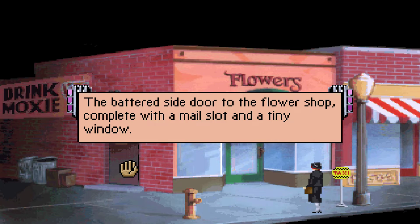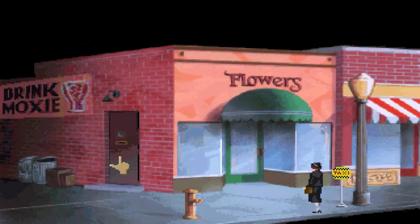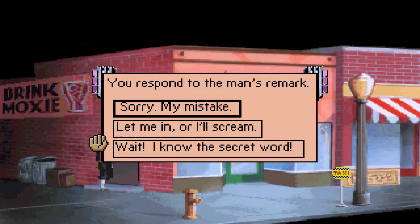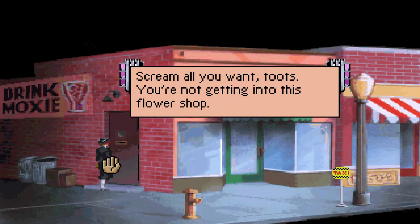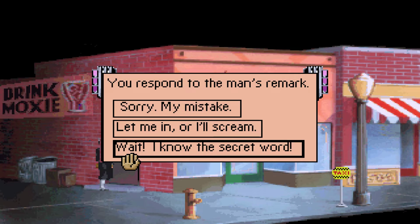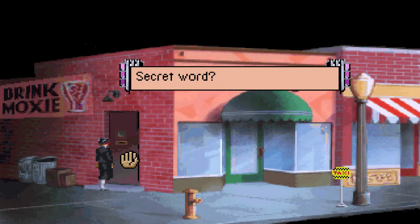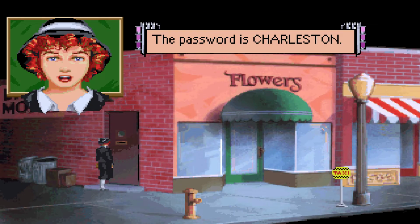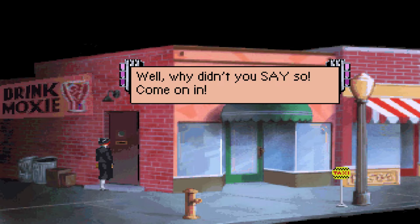The battered side door to the flower shop, complete with a mail slot and a tiny window. We're closed. No deliveries. Scream all you want, Toots. You're not getting into this flower shop. We're closed. No deliveries. Secret word. The password is Charleston. Well, why didn't you say so? Come on in.